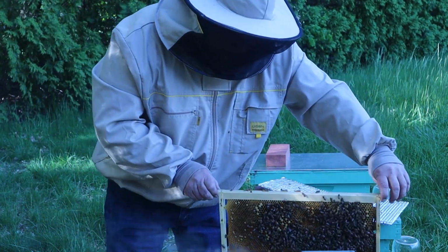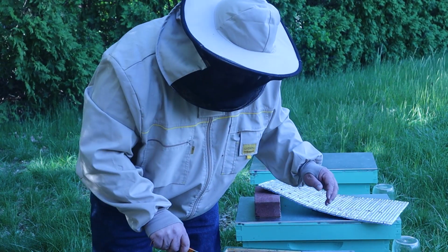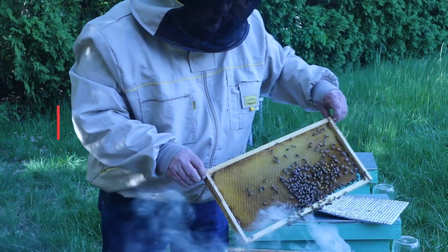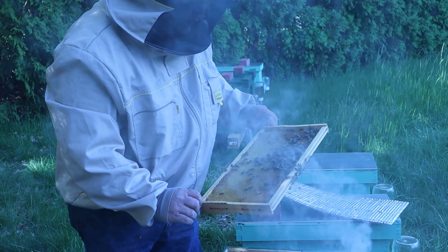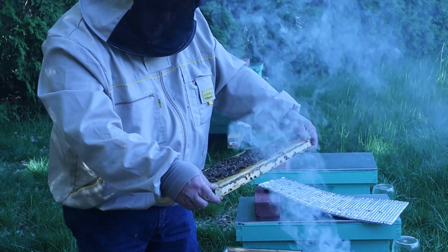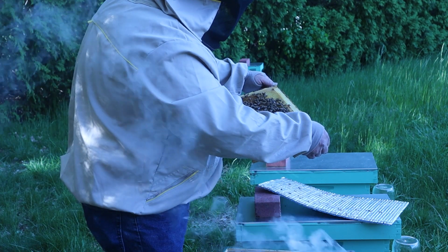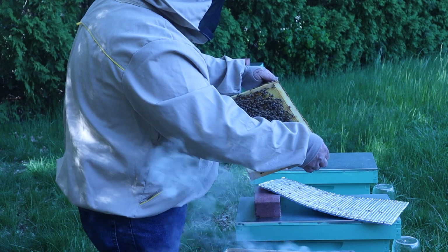So these are the first splits, right? You can see they're not in the strongest state. They've been essentially queenless for 2 weeks, but they've got lots of comb available. The brood that was in there first was emerging. The queen's laying eggs. So they have what they need. They just need to keep getting fed.